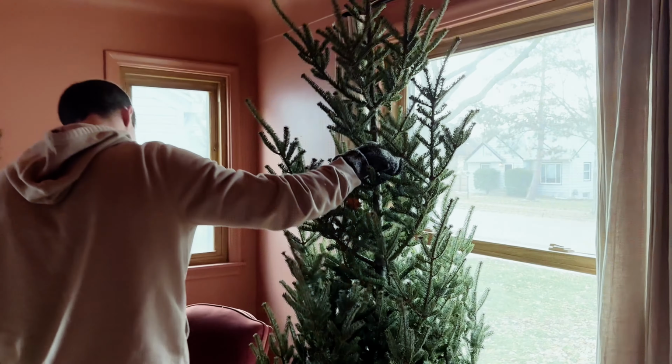I also like it because I think the scent is nice, and I think that these trees, for us at least, lasted a little bit longer. And it's nice when you source from a nursery and the trees are local, because your trees are going to last a lot longer. I'm going to start with doing the living room, and then we'll decorate in the dining room and a little bit in the kitchen. We don't typically decorate our bedroom, so let's get started on decorating the living room.